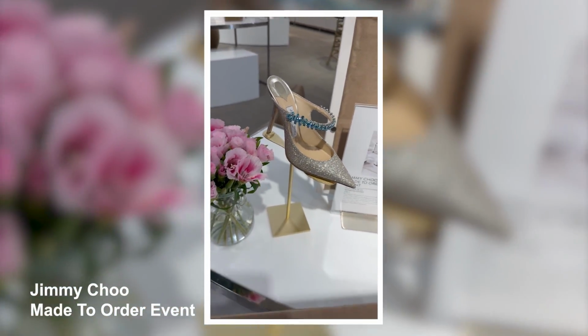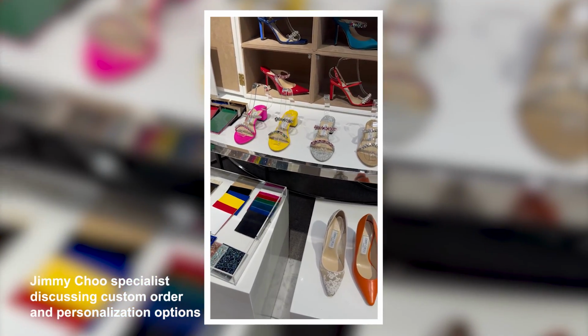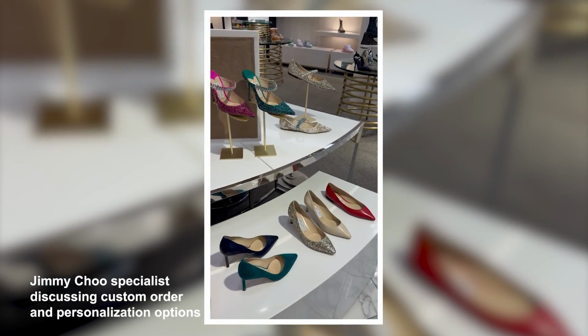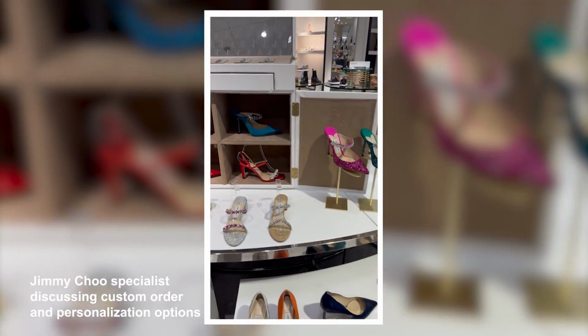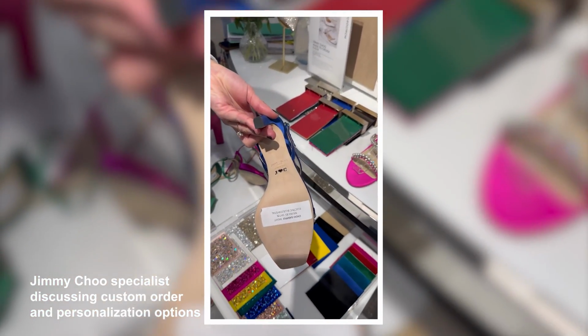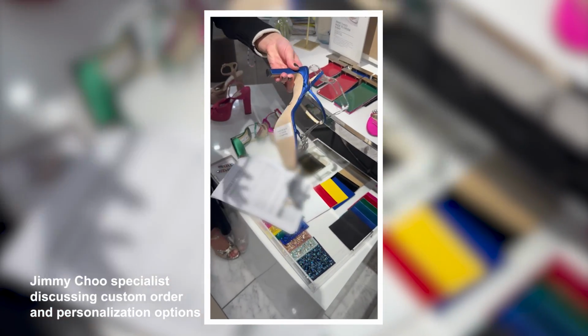I want to elope. The Shea, which is exclusive to Nordstrom, is my personal favorite. And then the Bailey Flat, which is also available at Nordstrom. You can customize the bottom of them. So you can do blue, you can do your initials with brides. This is included just to make it your own. So you can do a date as well, right? Blue, you can do gold, yep.